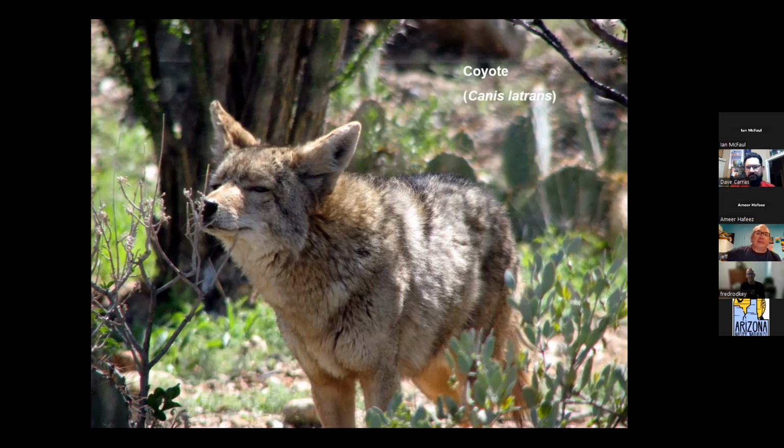So, even though coyotes are carnivores, technically, they're in the order Carnivora, this is an animal that will take advantage of mesquite pods, prickly pear fruit, all that sort of stuff, whatever's available.